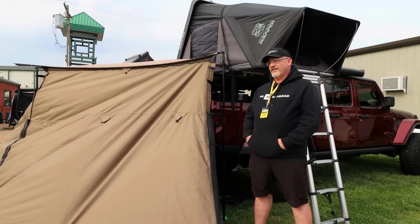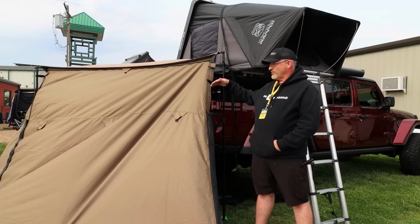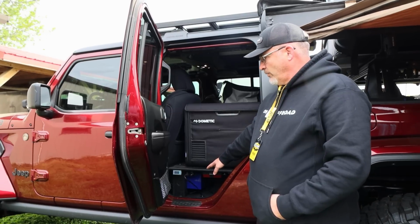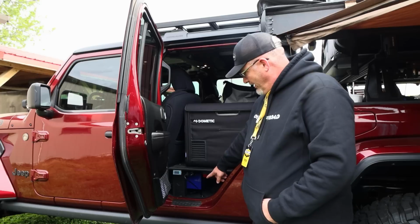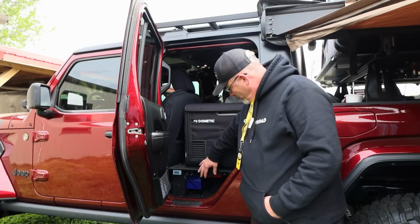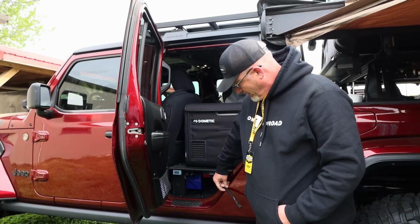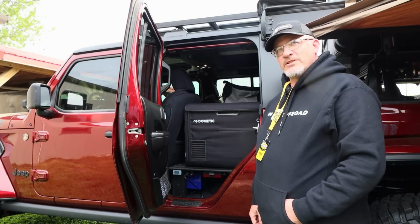So up here I've got the Rhino Rack 270 compact awning with the wall system. It goes all the way around, a nice enclosure off the back for windy and cold conditions. Here I've done a 40% rear seat delete on a platform with my Dometic fridge, and then for power I have a 100 amp hour lithium battery, the WeBoost, and then a Redarc DC to DC charger right here. And I've got a pigtail for solar panels. I can plug in solar if I need to, but I really don't have to. The vehicle does a good job of charging it itself.